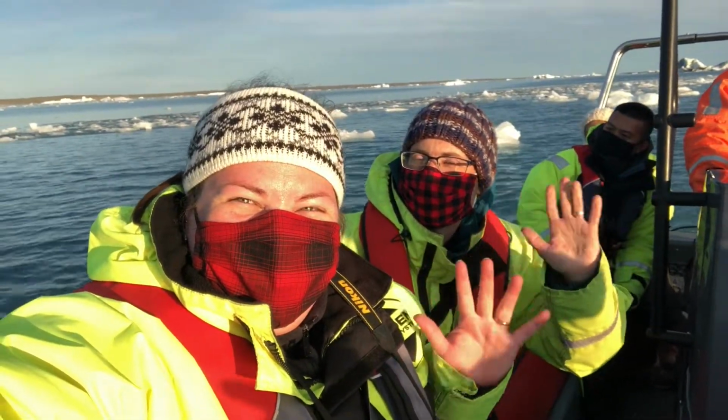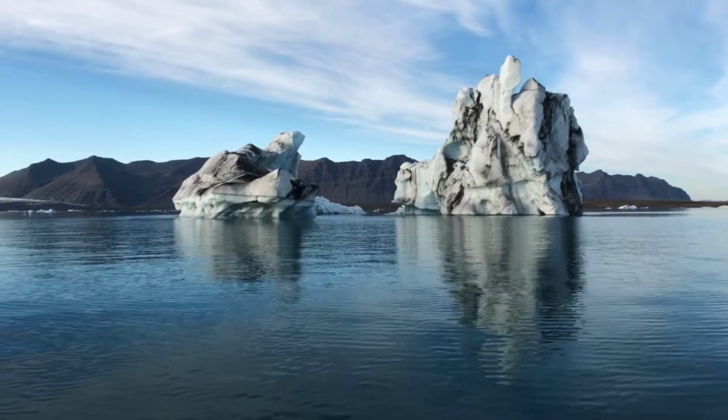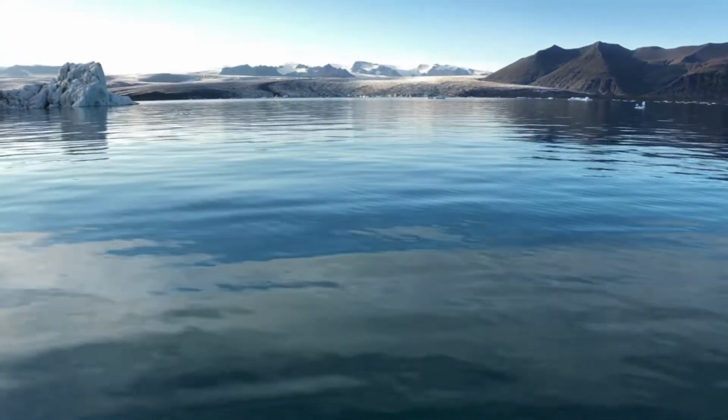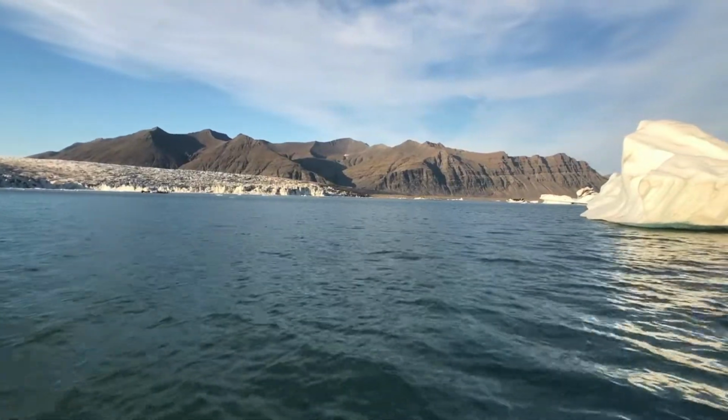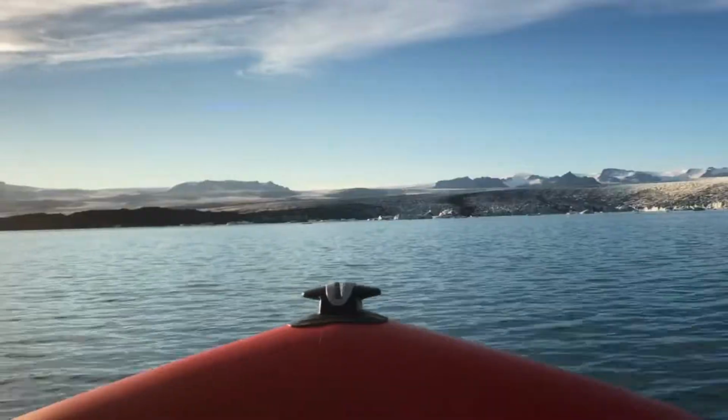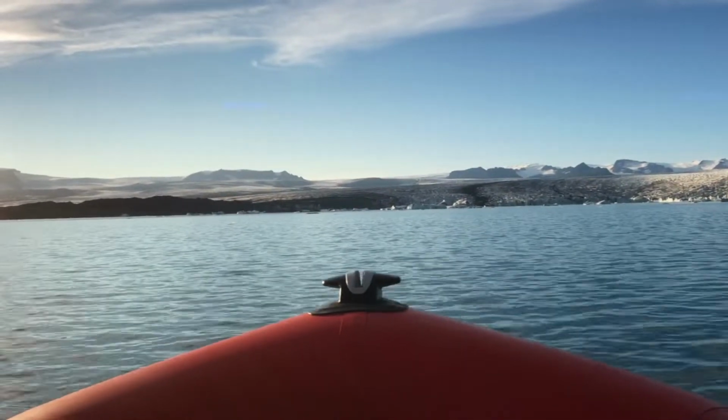There are a bunch of icebergs floating in the lagoon, and taking a zodiac boat tour allows you to get up close and personal with them. When a fresh chunk of ice breaks off the glacier, it's bright blue, and as it melts, it turns white. You only see about a tenth of the iceberg above the surface of the water, and sometimes, as the iceberg melts, it becomes unbalanced and suddenly flips over in the water with a huge splash.